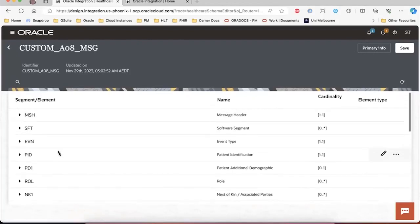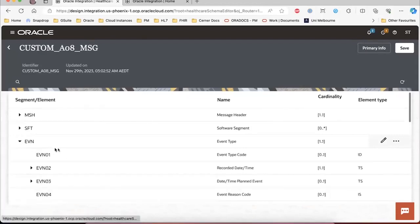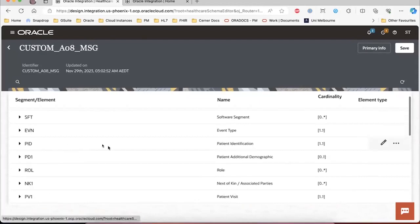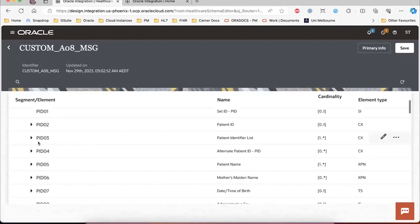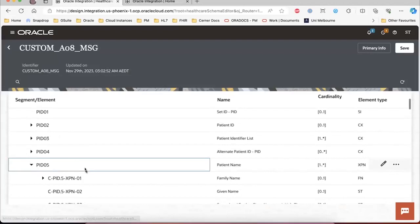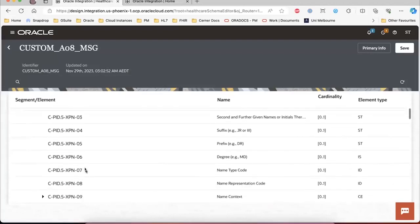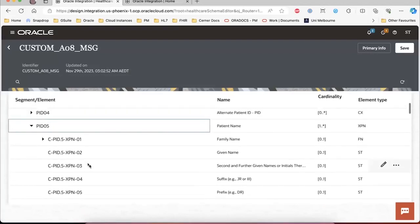I'm not going to go through all of those today. A lot of the messages also will have this envelope, which contains some kind of routing information, date, time information, and that sort of thing. But then one of the key segments that you'll find in many messages is the PID segment, or patient identification. And this is where you'll find things like patient ID and patient name, etc., etc. Okay, again, I'm not going to go through all of those now, but you get the idea. This is the out-of-the-box HL7 message for A08.